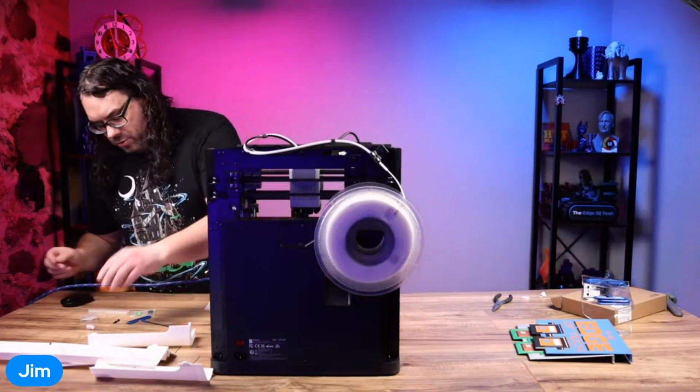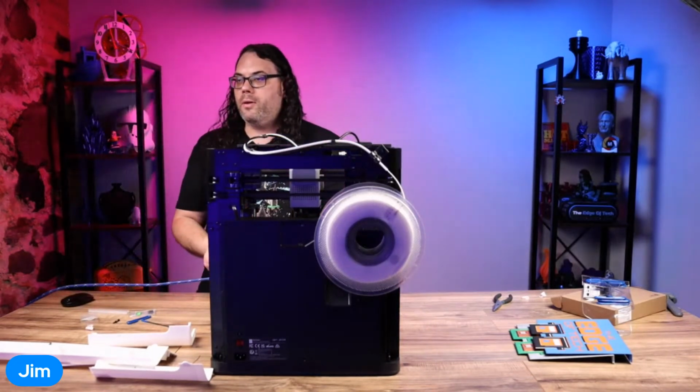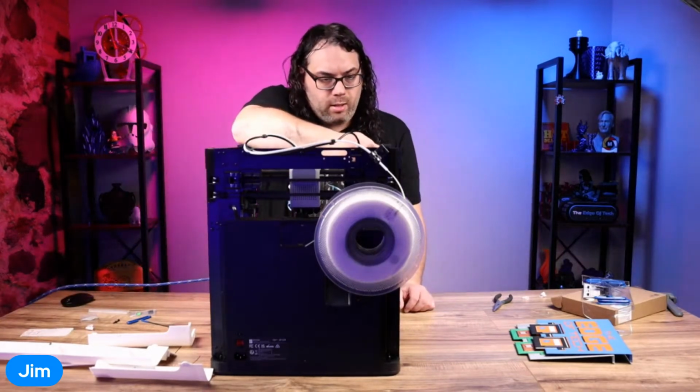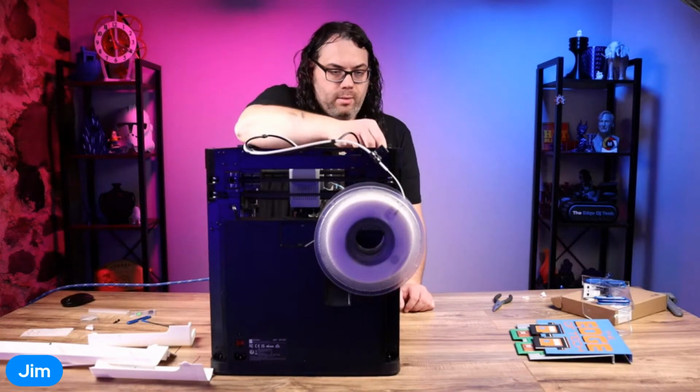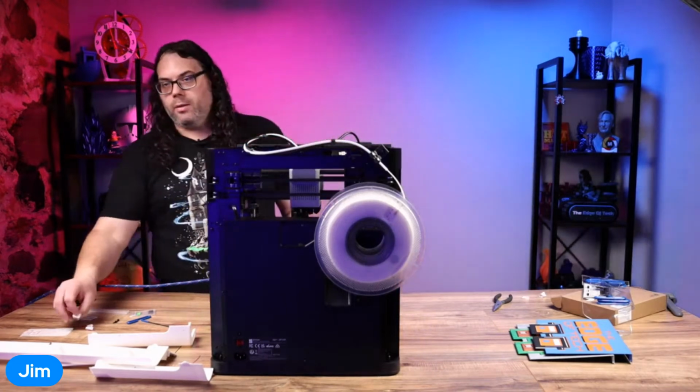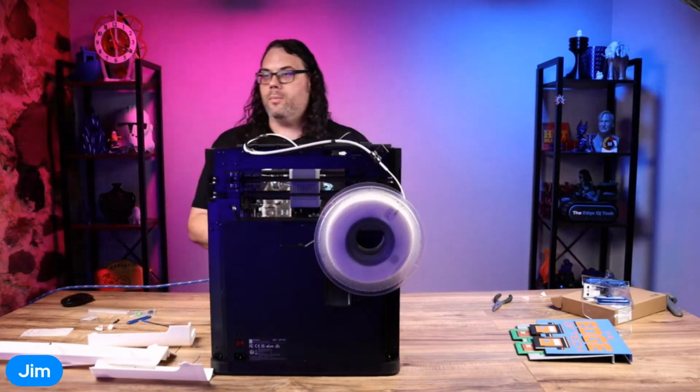My Voron has more lights. You can see it from space. Nice. RGB. Huh? I like it. I like it. Why not? That would be cool. I like the idea of making the printer tell you when it's done by lights and stuff. That's kind of fun to me.